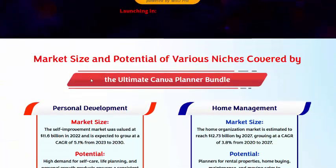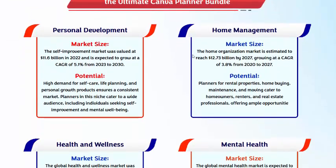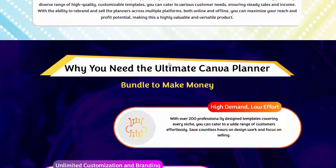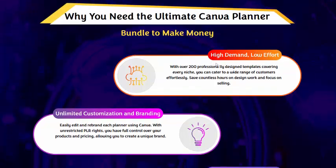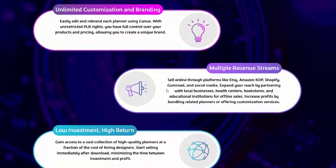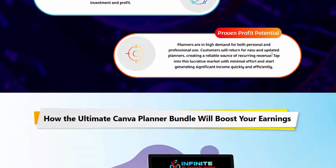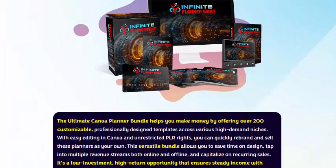Now see here and this the unlimited Canva planner bundle, personal development, home management, and health, weight loss, and mental health, and other service included. Why you need the unlimited Canva planner bundle to make money? Now see here. High demand and low effort, and unlimited customize and branding, and the multiple revenue streaming, and the low investment and high return, and the proven profit potential. Now see here. And how the unlimited Canva planner bundle will boost your earning.